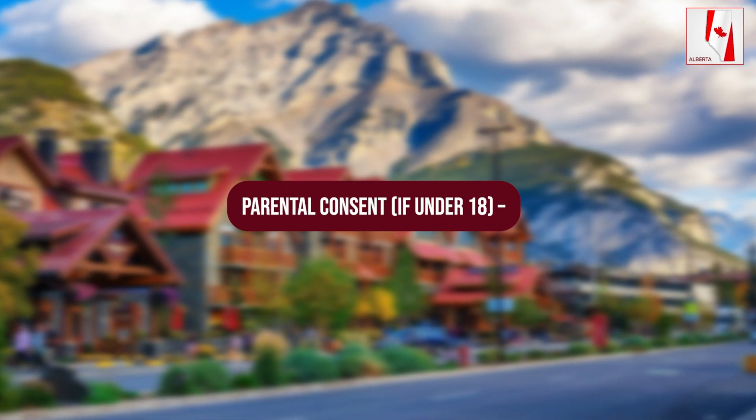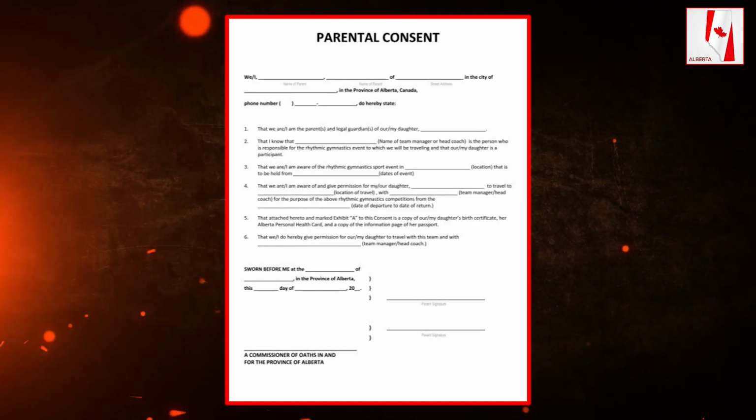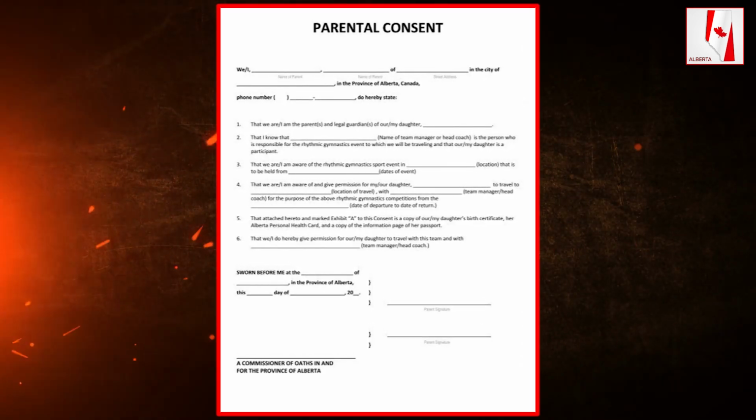Parental consent, if under 18. If you're under 18 and applying for your first ID, a parent or guardian may need to accompany you. Your parent or guardian can vouch for the proof of address as long as you live with them at the same address stated on their valid Alberta ID or driver's license.